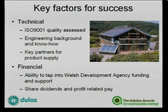Our bid was based on technical excellence, high quality, the ability to deliver, but above all, education. And think back to what those schools are doing. We've spent thousands and thousands of pounds on building a teaching pack that will help bring education, microgeneration, into the classrooms without additional resource from the teachers.